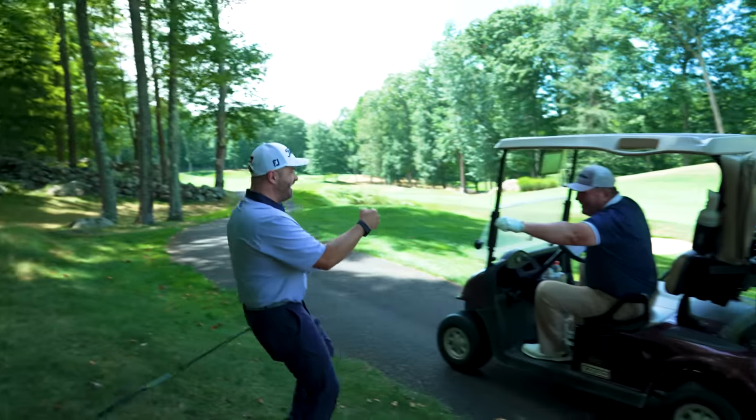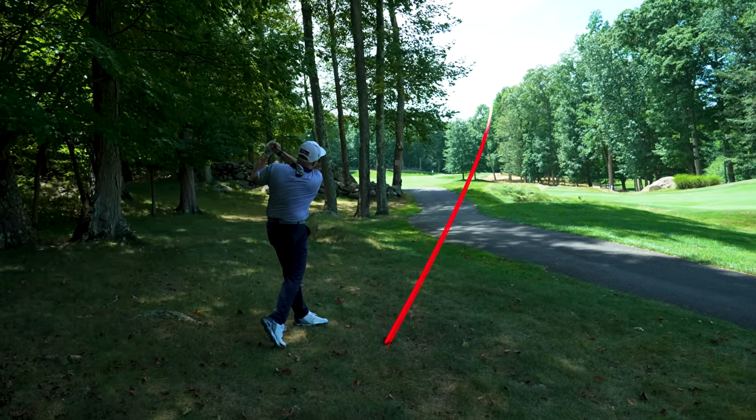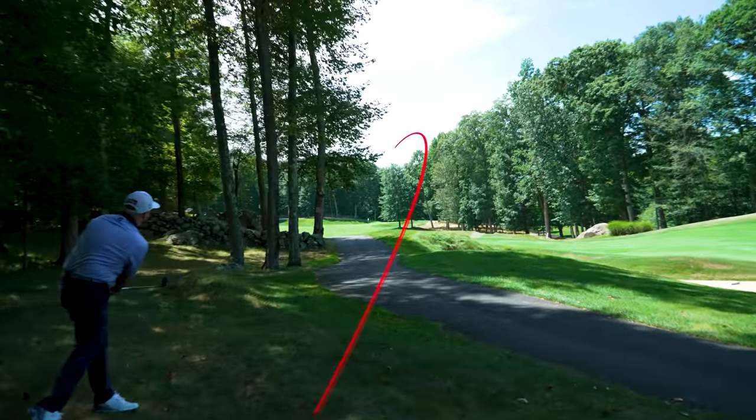He loves this hole. Get out of here. Yes. What is with you in this hole? I have no idea. Wow. That was a shot. Thanks, man. That was a shot.